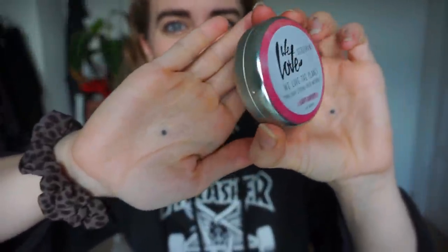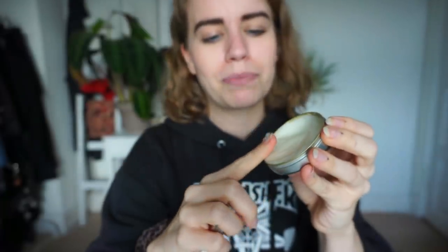So I got this little We Love deodorant. It looks like this. It comes as a cream. And then you use this under your arms. And this smells amazing. This eliminates all smells during the day. I am so stoked about this.